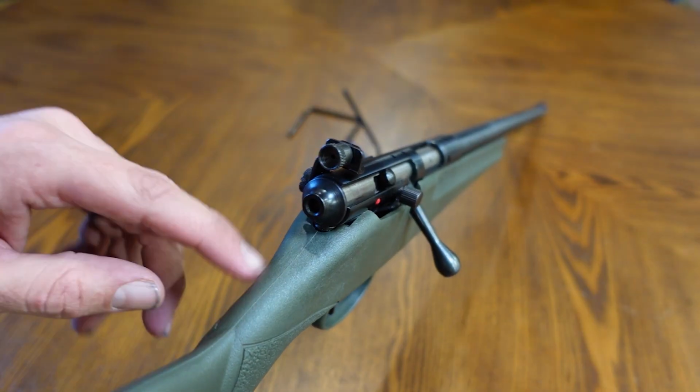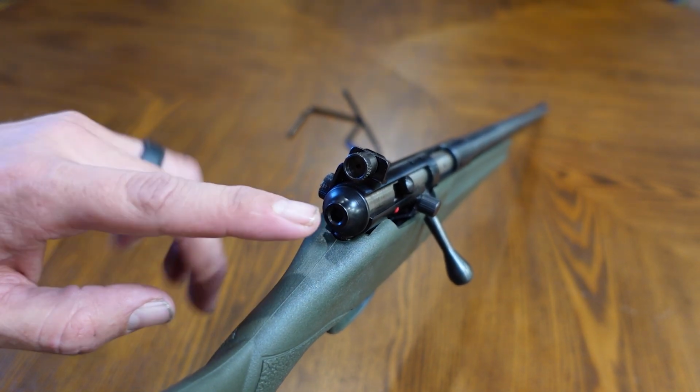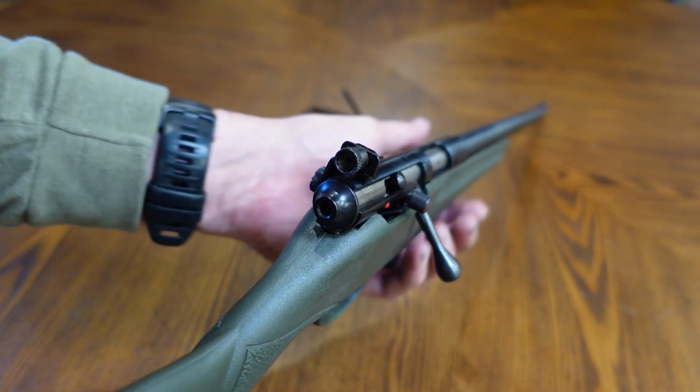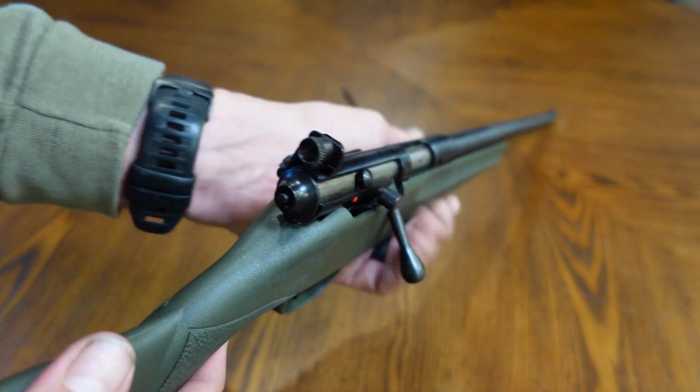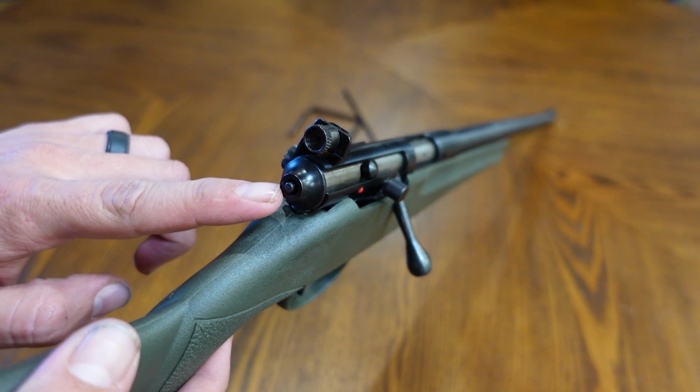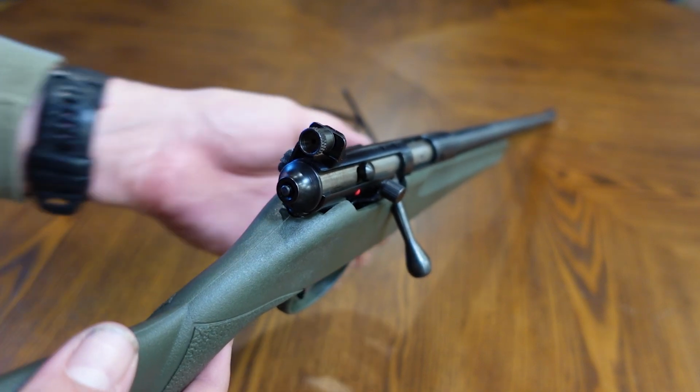You can see here on the back of the bolt, this hole here is an indicator that lets you know when the firearm is cocked. So if I was to cock the bolt here, you can see it has a little pin that's sticking out now to let you know that it is cocked and ready to fire.